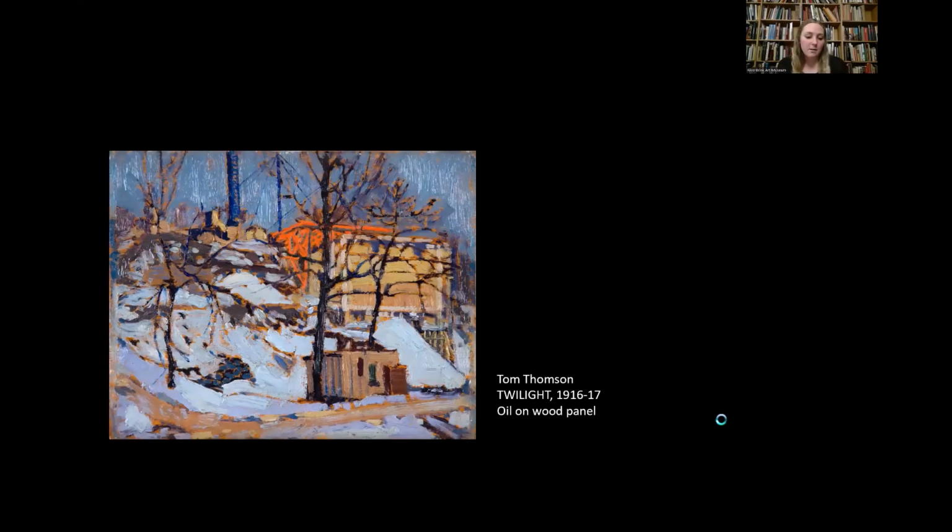This oil painting on a wooden panel was purchased by Samuel Weir in December of 1949 from the Gavin Henderson Galleries in Toronto, Canada. Twilight has also been identified as Tom Thomson's Shack or Tom Thomson's Shack on Severn Street. It is a landscape depicting a small construction hut adjacent to a building under construction, possibly the studio building in the Rosedale Ravine in Toronto.